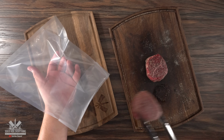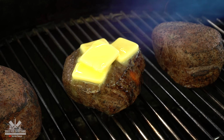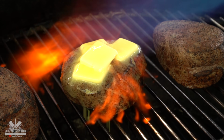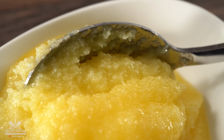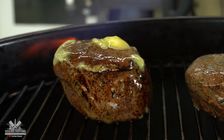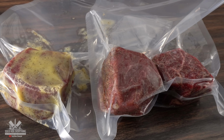Now the other 2 steaks on the other hand, one is gonna be the control. That one I'm not gonna be doing anything right now. That's because I'll be putting regular butter whenever I'm searing the steak. The second steak on the other hand, I'm gonna be using the fermented butter. And of course, putting a nice little sear on it to see how it's gonna turn out, because I really cannot wait to find out how they're gonna taste on some steaks.